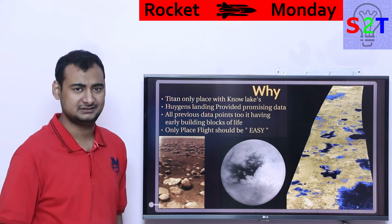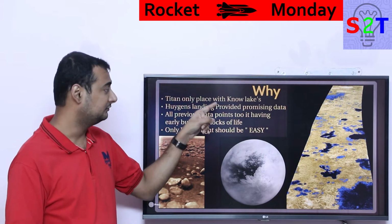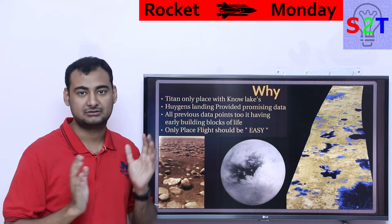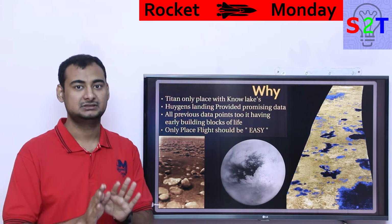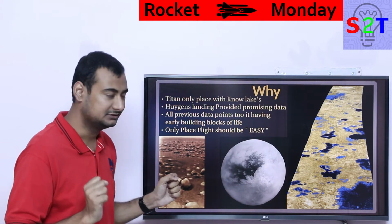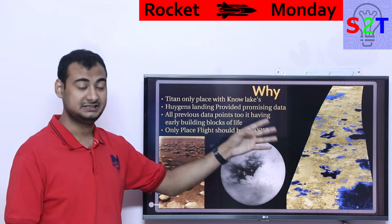Now, why the heck Titan? That's such an oddball place, so to say. Titan is the only place known with liquid lakes. This is a very interesting part, simply because if you remove Earth, let's see what else we have. Almost no other place has a normal liquid running on the surface. Flat out, liquid is a rare thing in our solar system. So fundamentally, having a running liquid there is a very rare thing.